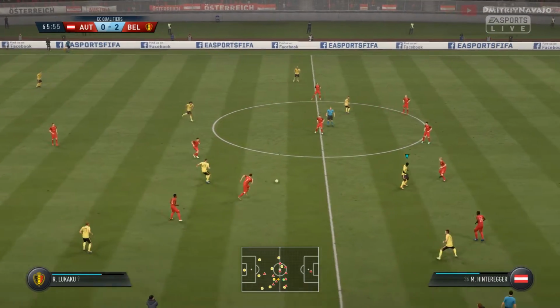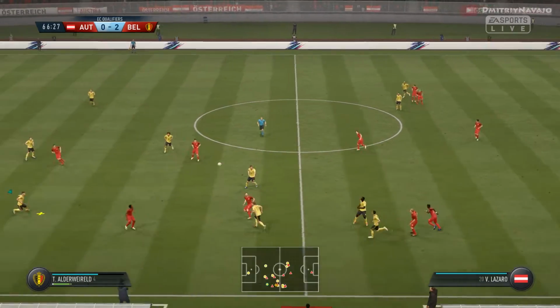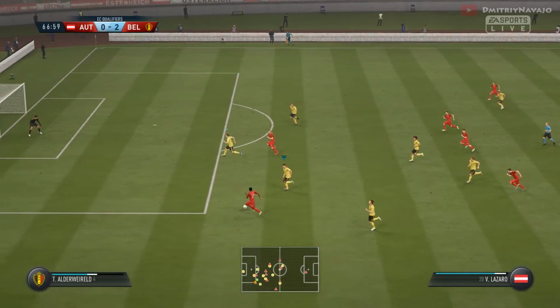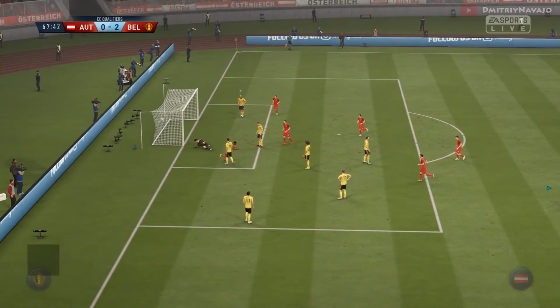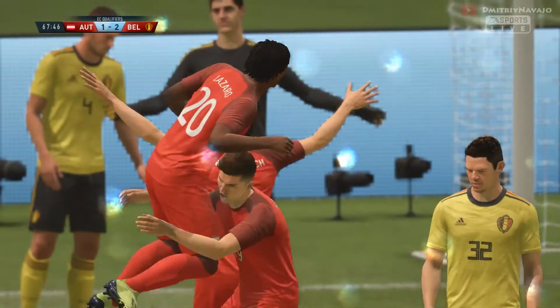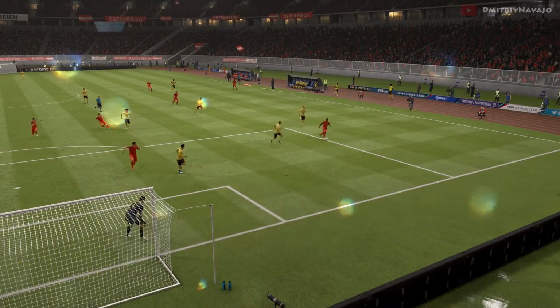Meunier. Lukaku. Now, this looks promising. All about picking the right pass now as he cuts it back. And they managed to score here. Well, he's only been on the pitch a matter of minutes. I'm not sure he's touched the ball before this, but a vital touch there to score.